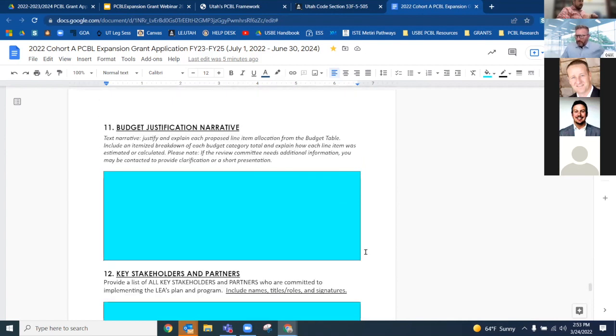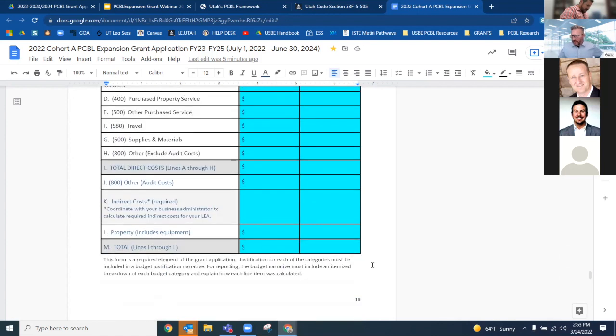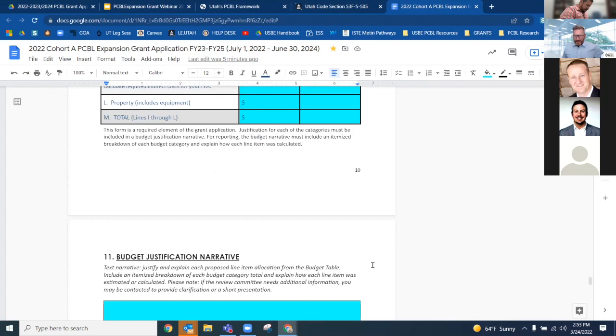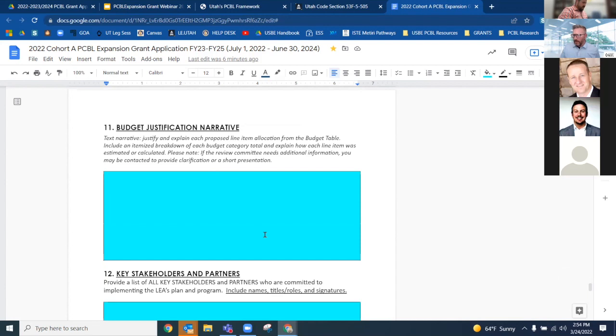Then we ask for a little narrative, just justifying and explaining each proposed line item. So if you put in a large amount of money for, I don't know, other purchased services or supplies and materials, you'd explain, we're planning to do a retreat for 2 days with our ed tech coaches and our success coaches, whatever you're going to call them, and you want to have a place, rent an area, and have food. That goes in there. Just give us a narrative of why you're spending the money the way that you are. And if we need more information, the committee will reach out to you. It wouldn't get rejected for that. We just would want more information.